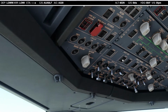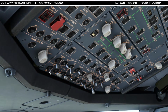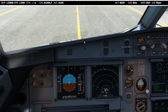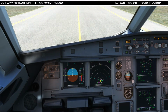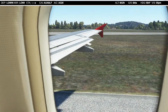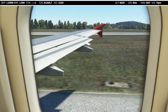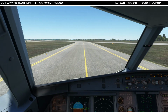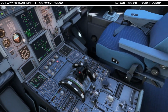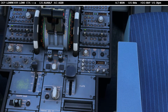Parking brake released. PAC 1 and PAC 2 off. Landing lights and runway turn-off lights on. Thrust. Eurowings 3 Alpha Romeo is clear of runway 34. So, transponder mode is set to TARA. At least it should be set. Is it set to TARA? Switch that to on now.